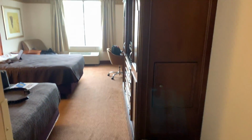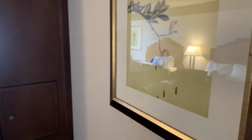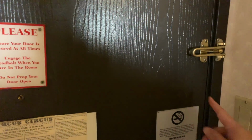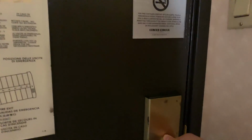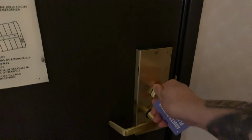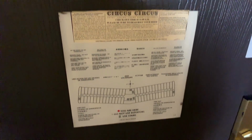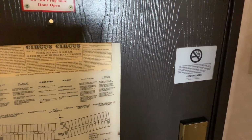So this is something that I wish I knew. This is my room review, I guess, of the Circus Circus Manor here. Okay, so if you've never been in the area, that's a good idea. As is latch it. Okay, the door gives you a quick rundown, a map of the building you're in, and time to check out and stuff like this.